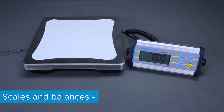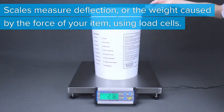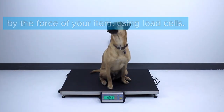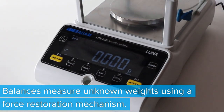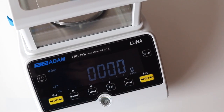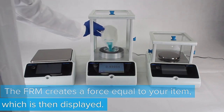Scales and balances. What sets them apart? Scales measure deflection, or the weight caused by the force of your item, using load cells. The load cells in your scale bend, and the force required becomes your result. Balances measure unknown weights using a force restoration mechanism. The FRM creates a force equal to your item, which is then displayed.